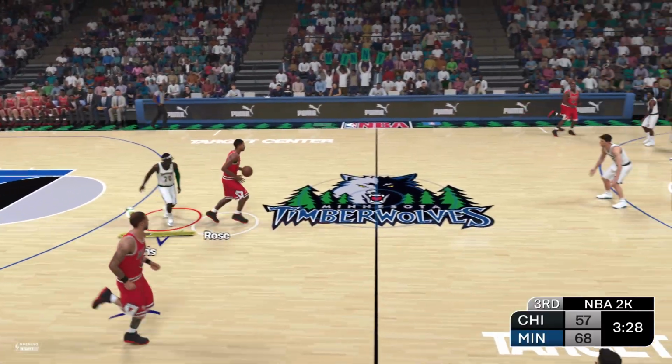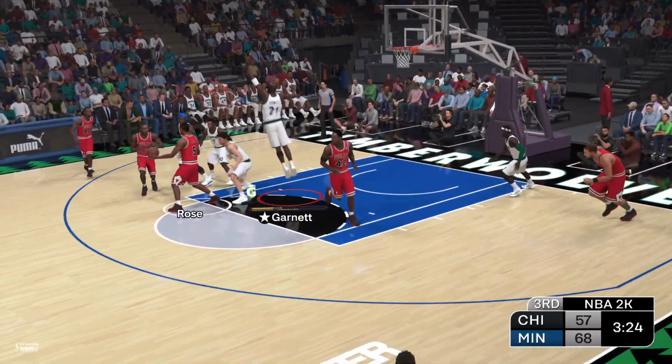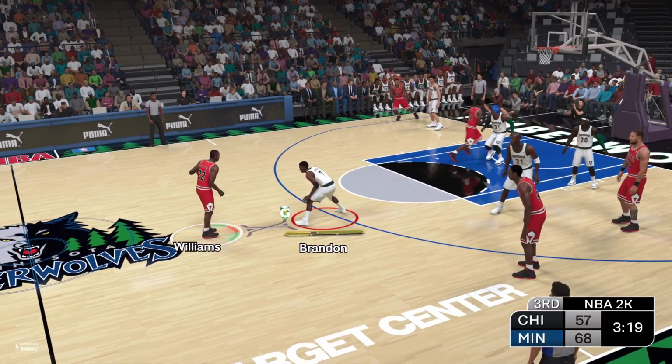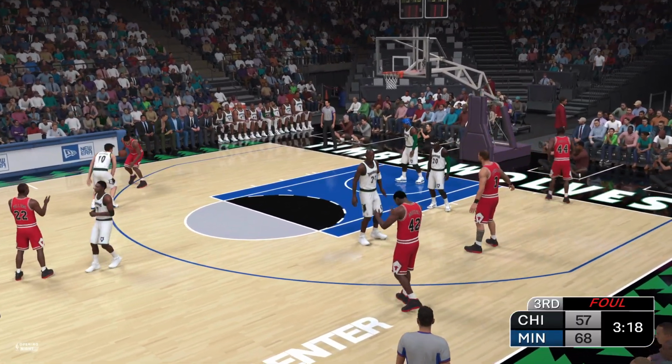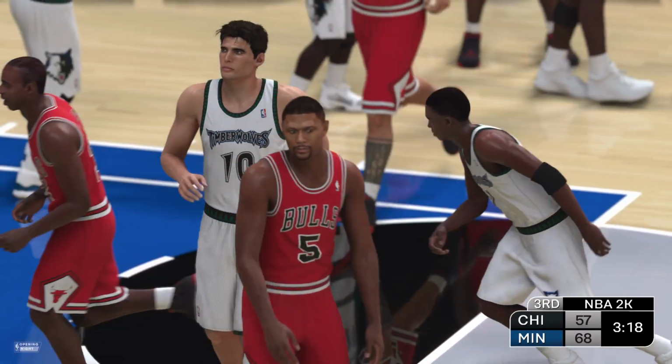Bulls trail by 11. Just over 2.5 minutes gone by here in the second half. Back to Rose, and now we've got the intentional foul. First personal foul. First team foul.